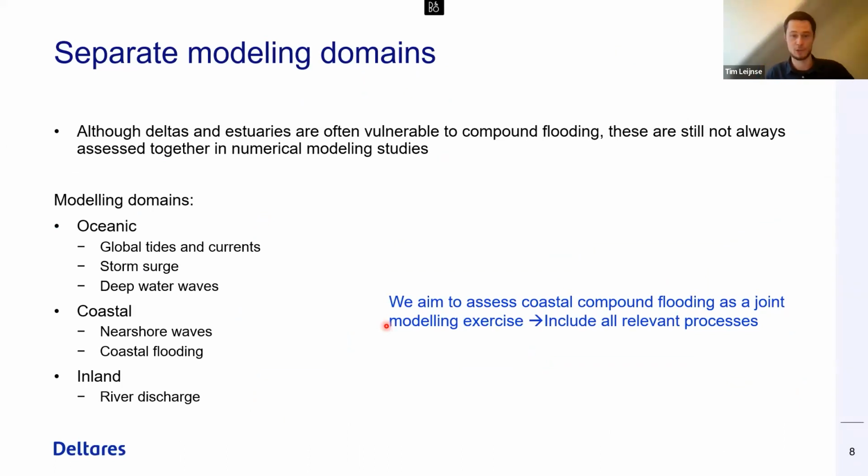I don't know how that is in your group, but traditionally, if I look back to when I started here five or six years ago, these processes were often still looked at separately. So the river department looks mostly at the riverine flooding. The coastal department mostly looks at the storm surge. But in the region where those two come together, for a long time we were not including both these processes yet.